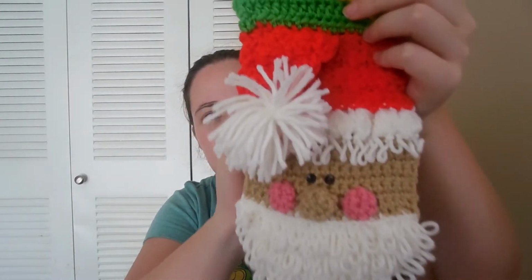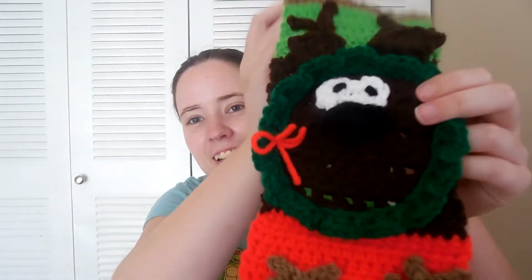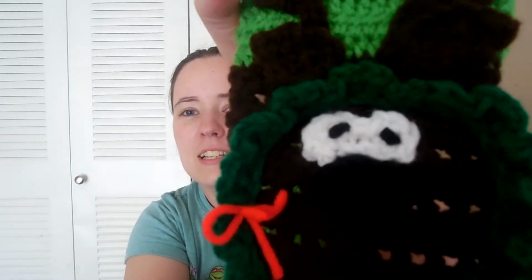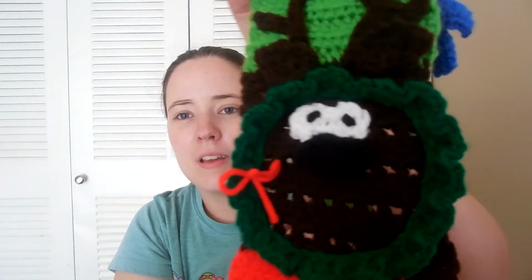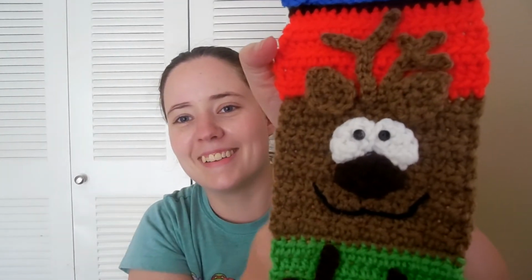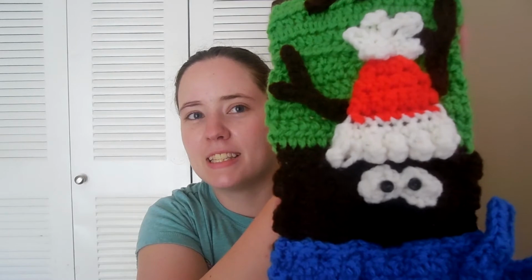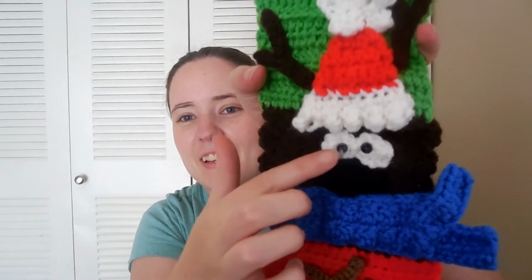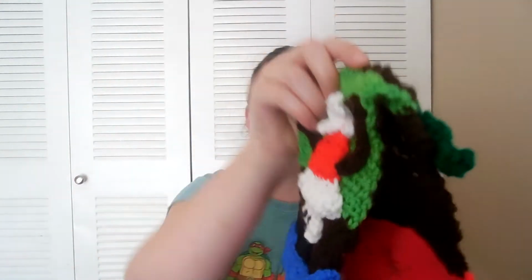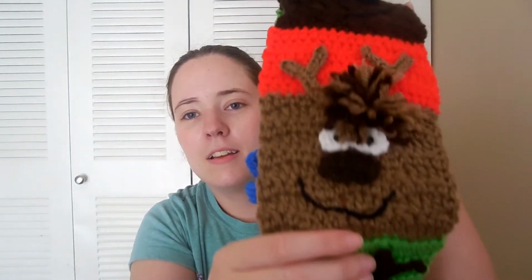This is the little Santa part, and then here this would be Dasher. Dancer. This is a little dark, and it's not that dark in person, but it looks way darker on here. He's got a wreath around him and a little bow. So this would be Prancer. Vixen. I love his little scarf. Let me get a little Santa hat on. This is where it goes around your neck. Comet. Cupid.